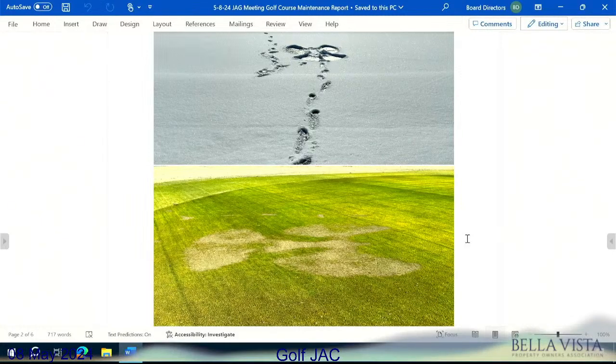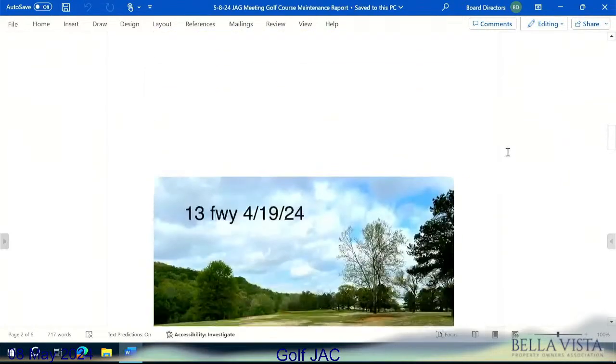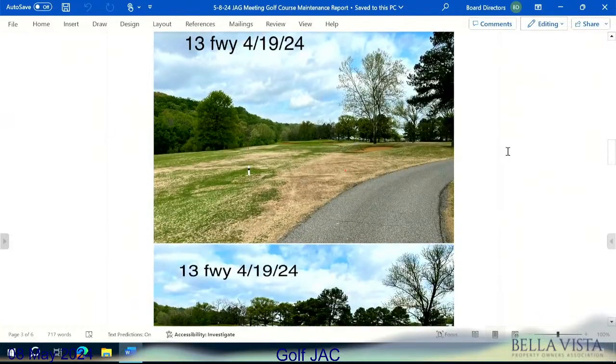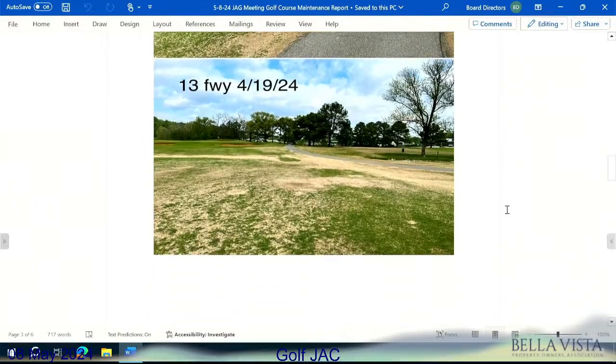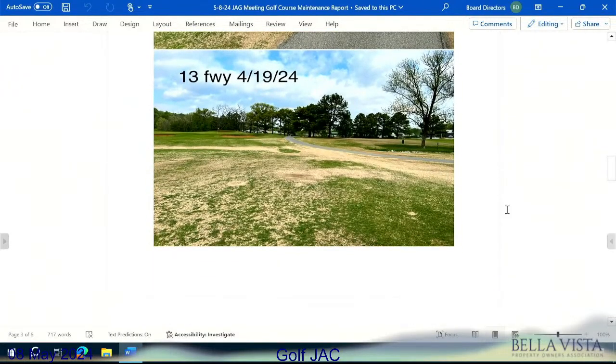So going into the next picture, we're just seeing all these worn out areas. Cart traffic during the winter time is certainly causing a lot of slow recovering Bermuda grass this time of year. We're seeing it course wide, and speaking with Daryl and the superintendents, really just trying to find a way. Do you guys have any ideas where we can potentially limit this sort of thing every spring? So that would mean something during the winter times.